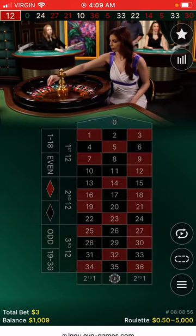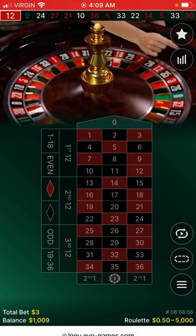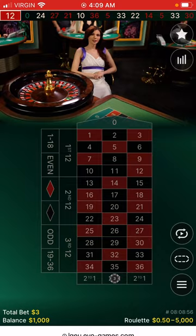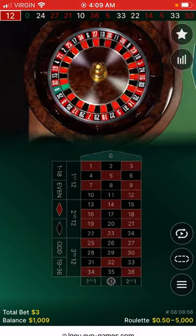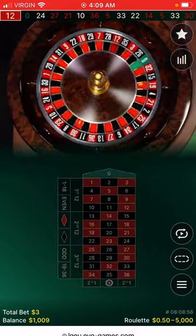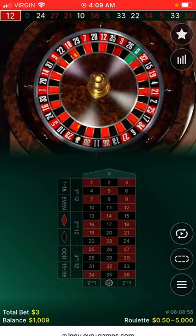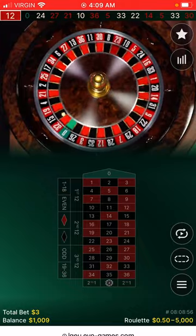It's 4 o'clock Eastern time on a Saturday. Well, technically Sunday, so. I like to play at this time because the server is not laggy, you know? Like, when there's a lot of people playing at the same time, it gets extremely slow. So this is a good time to play.